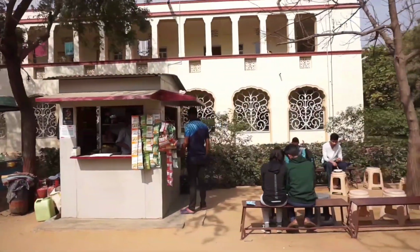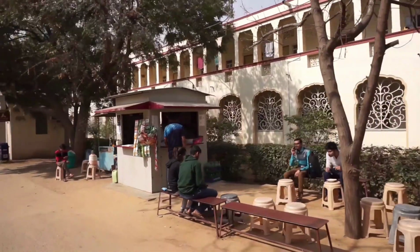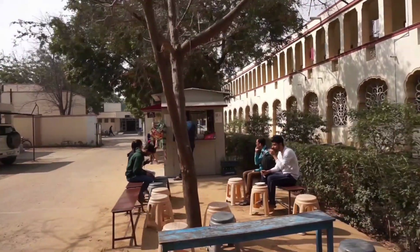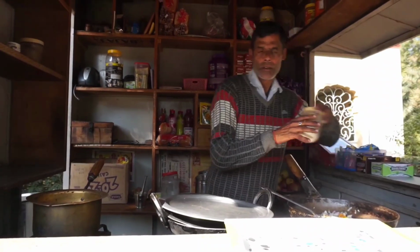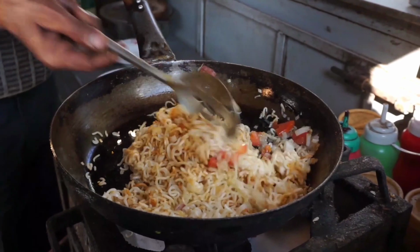Since we talked about the mess food, it's time for me to show you where to head to on days when you happen to miss one of your meals during the day. These little eateries are called radis. They are present outside of every hostel. Every radi boasts of its menu. Trust me, something as universal as a Maggi tastes a little different from one radi to another.